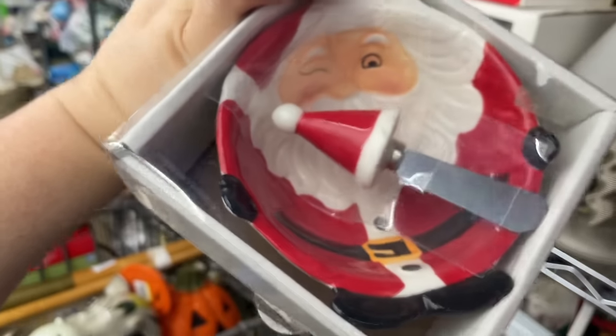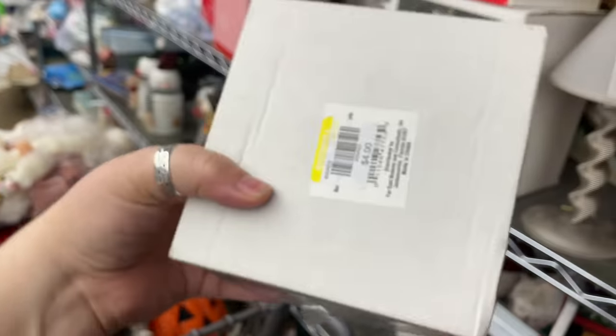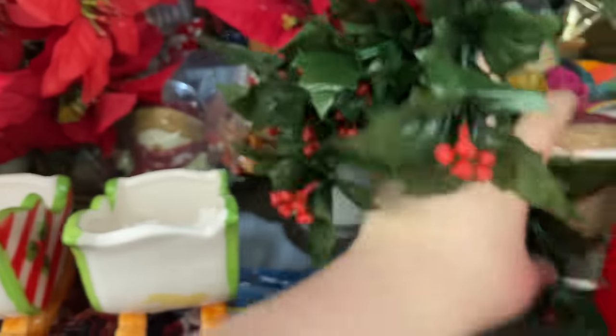Oh, he's cute. Look at him, he's a winking Santa with a little cheese knife hat. Made in China. He sold for $7, they're asking $4. No, no, no, no. So there was a candle on the cart when the cart came out that didn't have a price on it, and I sent it back.